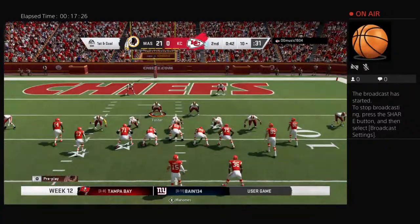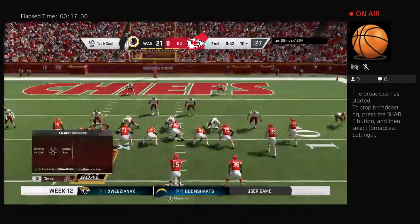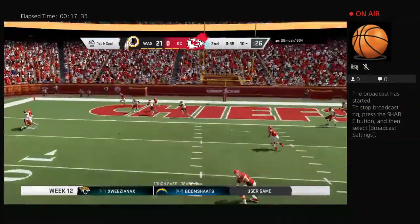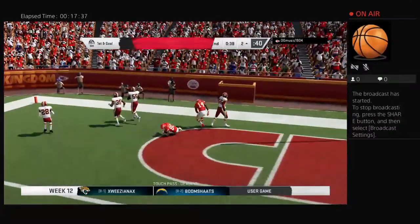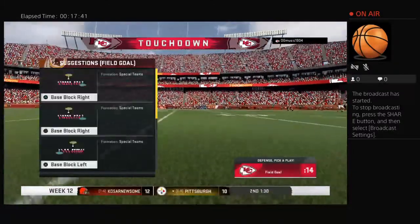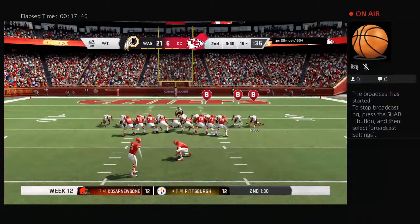This is 1st and goal and a golden chance to get a score back here before halftime. Let's get it. Let's go. From the gun, it's Mahomes. And that is caught. For the touchdown, Kansas City. From 10 yards out, as they are now on the board here in the first half.